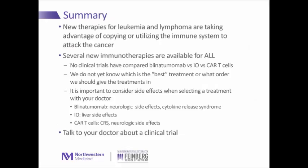So to summarize, I used acute lymphoblastic leukemia as a model for immunotherapies. Many of those treatments I talked about, in slightly different variations, are being investigated in other leukemias or in other lymphomas. And I think it shows that we can certainly copy the immune system with an antibody, or we can utilize it in order to attack our cancers. And there are so many new immunotherapies just for acute lymphoblastic leukemia alone. So I think it raises the question that we need to be comparing all of these different treatments so we can know which one might be the best one for you.